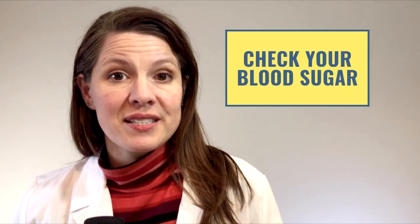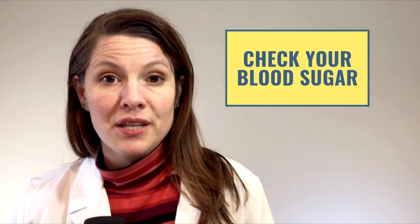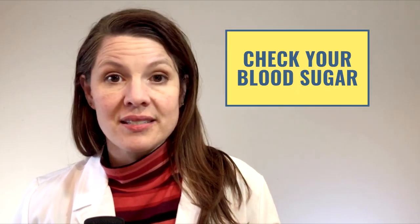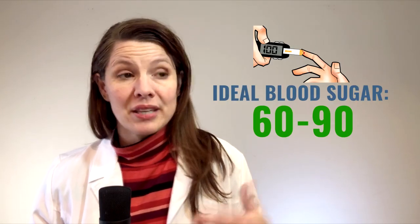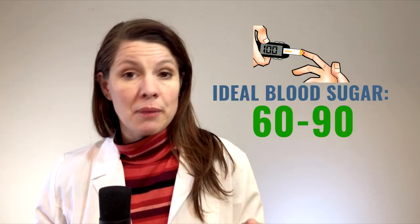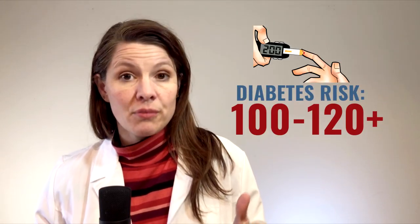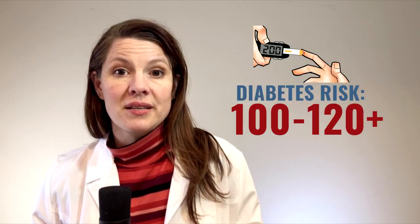Go to your local pharmacy, grab a glucometer and some test strips. You do not need a prescription from me to do that anymore. You can have access to that without a prescription and check your sugars. The best time to check is first thing in the morning, and you should have a blood sugar around 80. In the 70s to 80s is a wonderful number. If your number is creeping above 100, or heaven forbid, above 120, those are signs of prediabetes and diabetes. And you've got to use up those sugars before you can make a ketone.